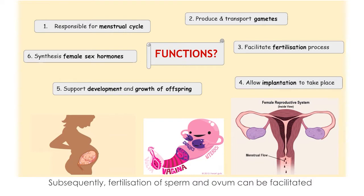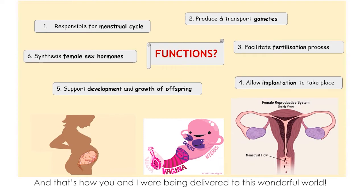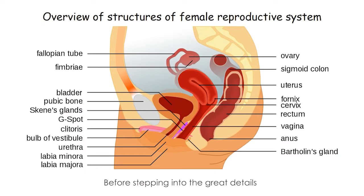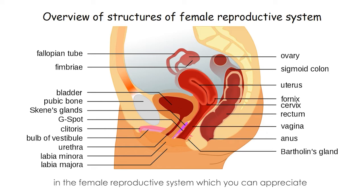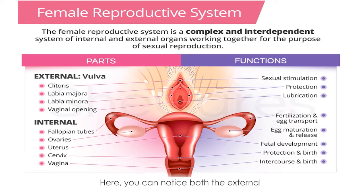Subsequently, fertilization of sperm and ovum can be facilitated. Implantation is then able to take place. The system also plays a role in supporting the development and growth of an offspring in a woman's body. And that's how you and I were delivered to this wonderful world. Along with that, female sex hormones, namely estrogen and progesterone, can be synthesized as well. Before stepping into the great details, here's an overview of structures in the female reproductive system which you can appreciate. Here, you can notice both the external and internal parts with their main respective functions.